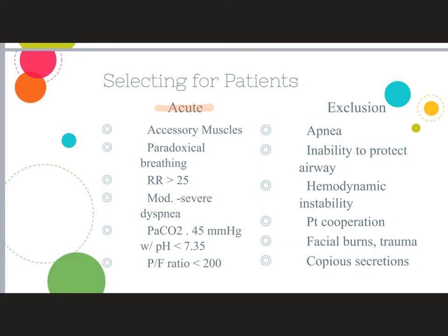If their PaCO2 is greater than 45 with a pH less than 7.35. So if they're becoming acidotic and you can see it heading towards intubation, try non-invasive first. And then if their P to F ratio is less than 200.